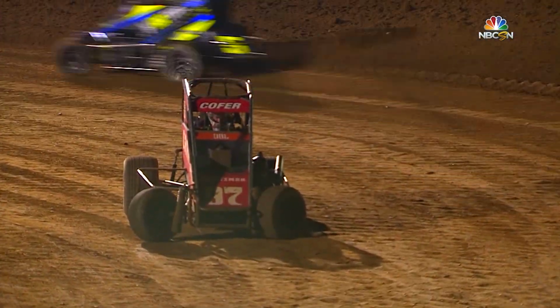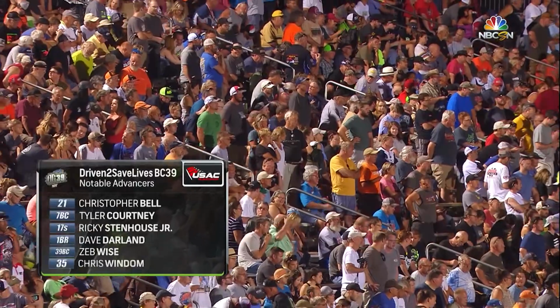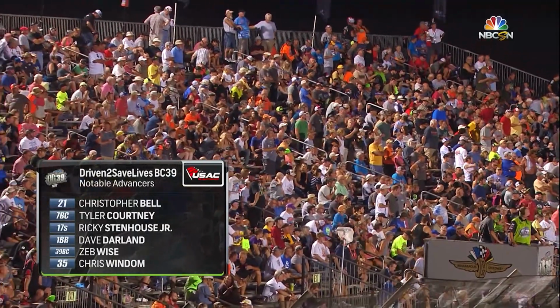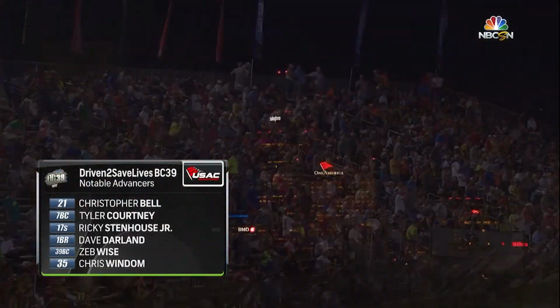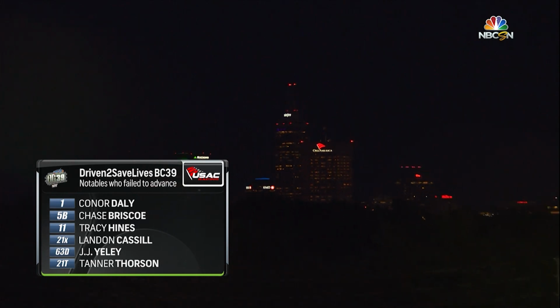And there were some big ones that didn't make it in. Maria Kofert, 19 years old, from California. She won a heat race last night, got turned, but was still able to advance. And here are some of the notables, including Christopher Bell, Ricky Stenhouse Jr., and the legendary Dave Darland. And Rob, there were some big names that got left out. Over 110 entered, so you knew not everybody was going to make the field of 26.